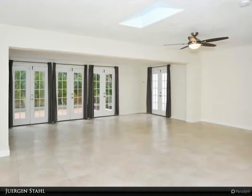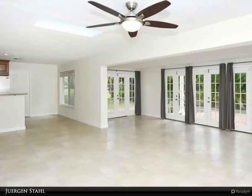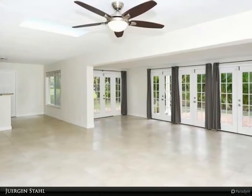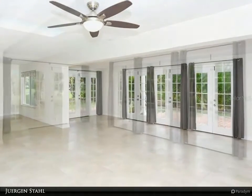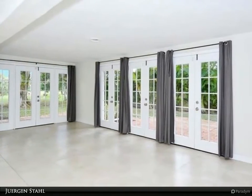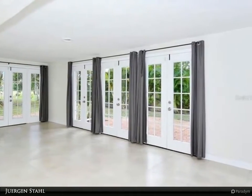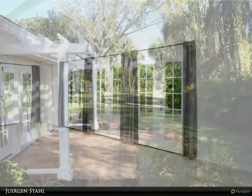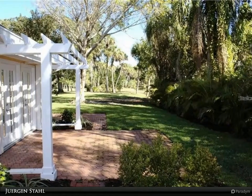2016 updates include new tile roof, skylights in living room and master bath, new gutters, new windows, fabric hurricane shutters, new water heater, reinforced garage door, new baseboards and newly installed 24-inch porcelain tile throughout the house, except master bedroom and second bedroom where you'll find carpet flooring. Entire home re-plumbed with PVC.